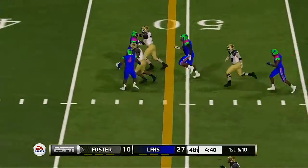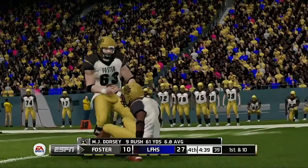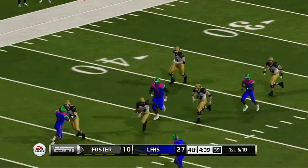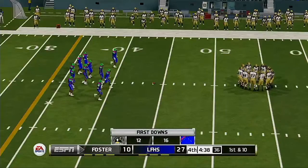Scrambling around. He's at midfield, and he's tackled right around the 44-yard line. He made a real nice play on that one. I'll tell you what, in today's game, you have to have the ability to run the football. Give the quarterback a lot of credit. He made a great play and really gave his team a boost.